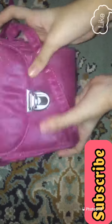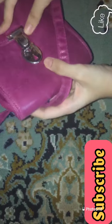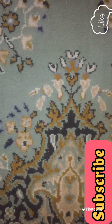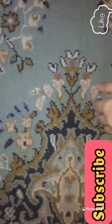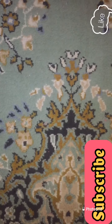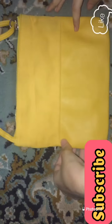Angels. Oh no, this one, let me just see. It's from Angels. Oh no, it's from Accessorize. When I was in Dubai, I bought that bag. And this one is from Marks and Spencer's. It's really sparkly. I don't like really sparkly bags, but okay, I can work with that. This is from Angels. And this is from H&M.